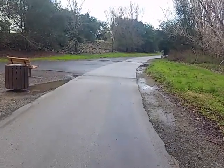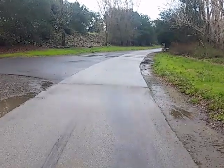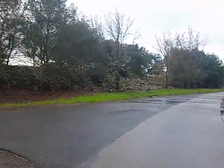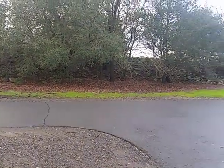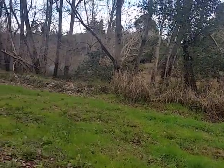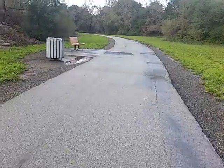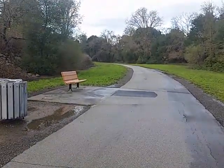Just past where those vacation rentals are, the trail changes a bit, and if you look up this way, actually just over that hillside, there are some homes. And of course the river is over to our right. We don't have a good view of it right now, but I'll show you more of that later. Coming up on one of the benches where you can rest.